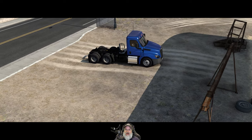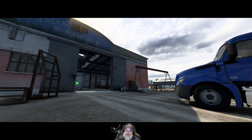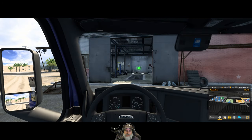It's a very basic truck, but hey, it's a start, and it's ours. We're going to name this truck Old Blue. Old Blue's our very first truck in this game. And it'll always hold a special place in our heart, even later on when we get something better. All right. Awesome.